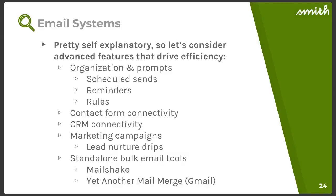Now, email systems are pretty self-explanatory. We all know how to use email. So really, it's about leveling up your email. You want to make sure that you're getting contact form completions, that you have your CRM connected so your contacts are synced, and that for any marketing campaigns, you have the ability to mask your business email as the sender if you're sending lead nurture drips. And if you need to send out a lot of emails, that you have a tool for sending bulk emails that are customized by merge fields.